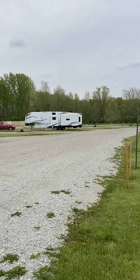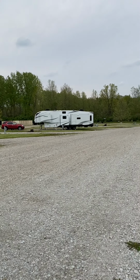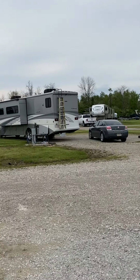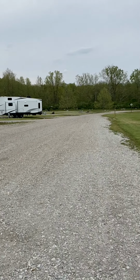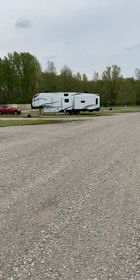I believe there are about 30 sites here at Camp Atterbury. Only these in this row, sites number 8 through 13, are pull-through. All the others are back-in sites. But again, they have the same amenities as all the others.